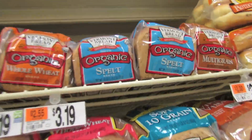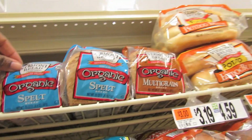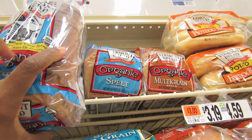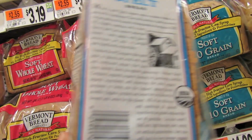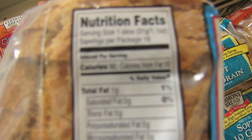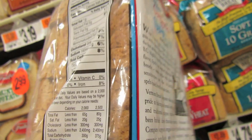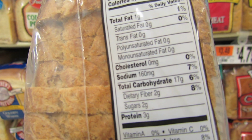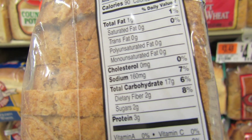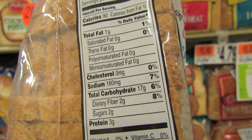Oh no, I found it. Oh my god, I found it. I don't have to go to Trader Joe's. This is so crazy. All right, this 1 slice is 90 calories, and let's see, the protein is 3 grams, the fiber is 2 grams, 17 grams of carbs.